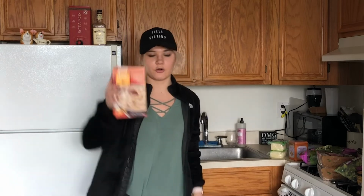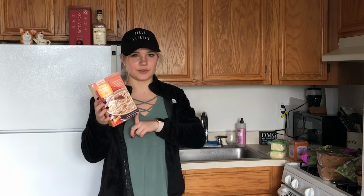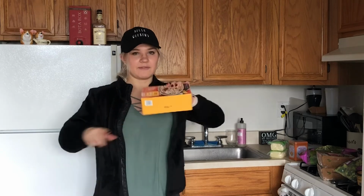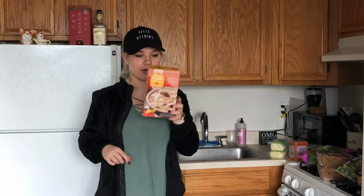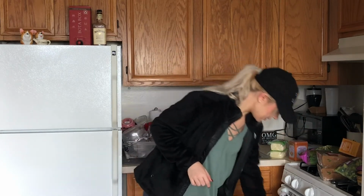So first off is pumpkin oatmeal. It's just really nice and easy, and also I can bring a packet of this to work and just make myself a snack mid-morning or mid-afternoon, because I am a very snacky human. So oatmeal is good for that.